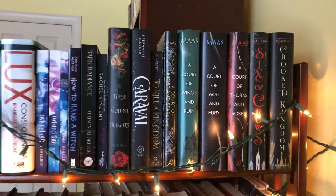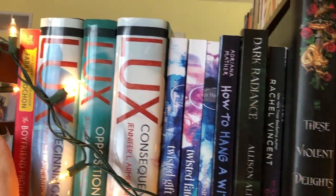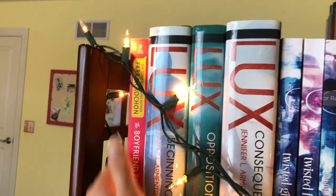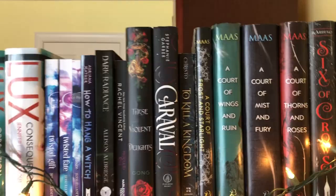This top shelf is a little bit of a mess, but over here we have a couple of fantasy books. And then the paranormal books. And then over here on the end, we have a rom-com, and there is another rom-com there, but my mom is currently borrowing it. That's what this side, so side one, shelf one, looks like.